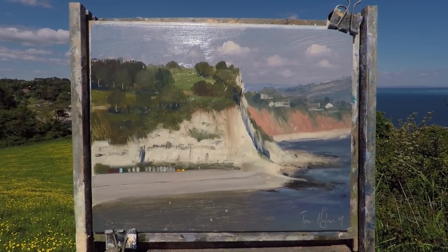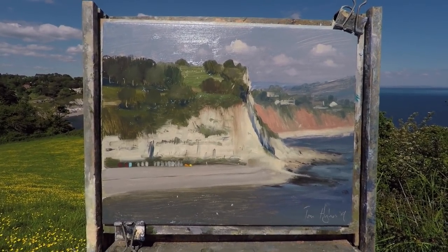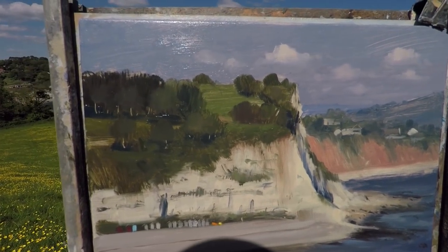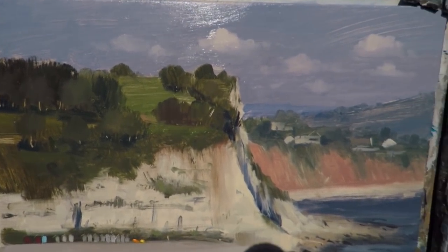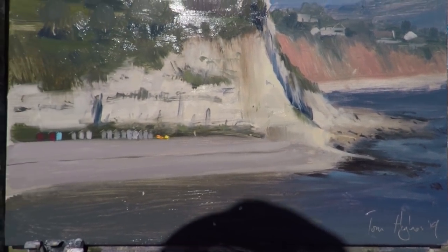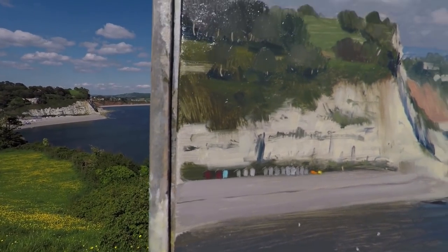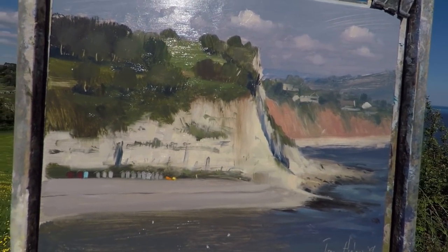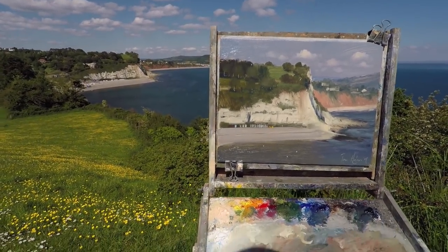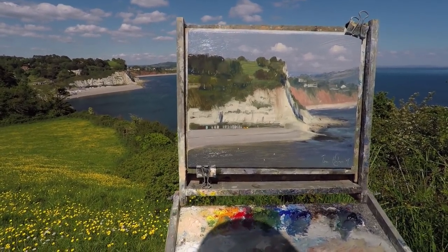I'm happy that I've sort of redeemed myself with that one to make up for the awful start to the day. But it's a very good spot, and the light was very, very consistent, so I'm happy.